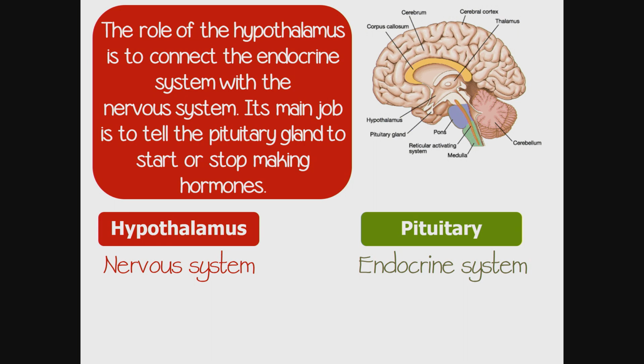The role of the hypothalamus is to connect the endocrine system with the nervous system. Its main job is to tell the pituitary gland to start or stop making hormones. So the hypothalamus, just above the pituitary, is part of the nervous system, and it controls the pituitary gland, which is part of the endocrine system.